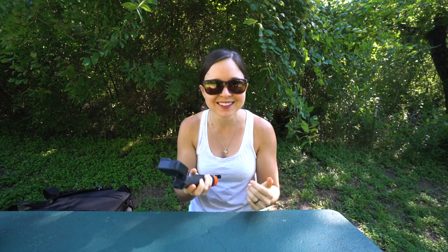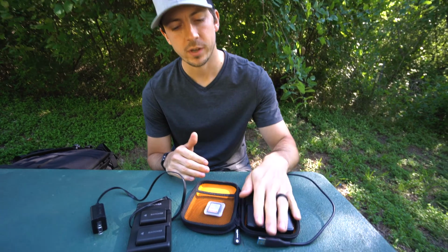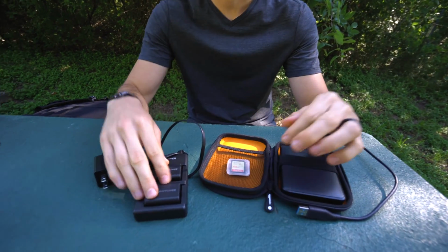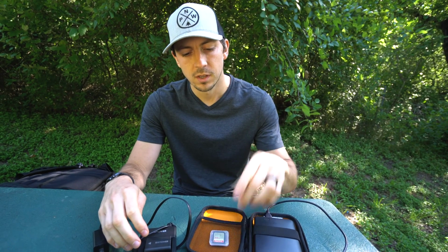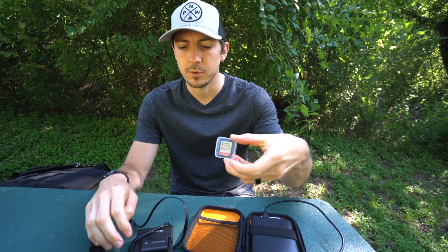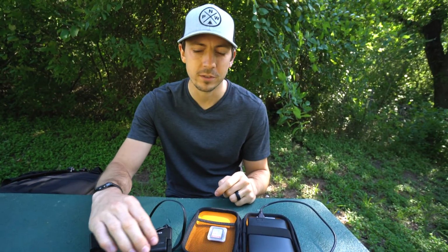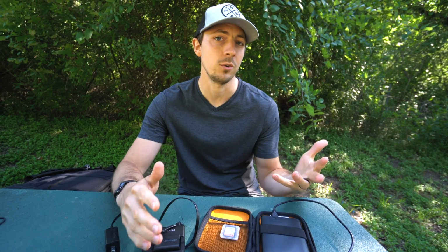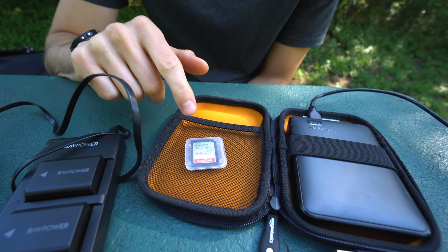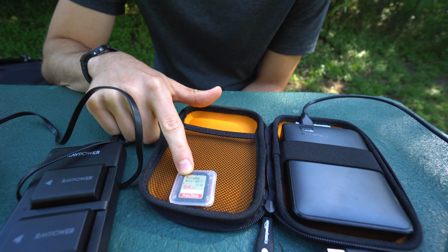A couple final boring yet necessary items are we have hard drives, SD cards, and batteries. So we have 4 small hard drives and 2 larger ones. A few of these, I'm not sure how many we have. And then we have 6 batteries. When we're out filming all day long, sometimes we can go through all 6, especially if it's really hot or really cold. They burn through faster for whatever reason. Some days when we're filming sunrise to sunset, we'll go through more than one of these in the day, so it's good to have a backup.